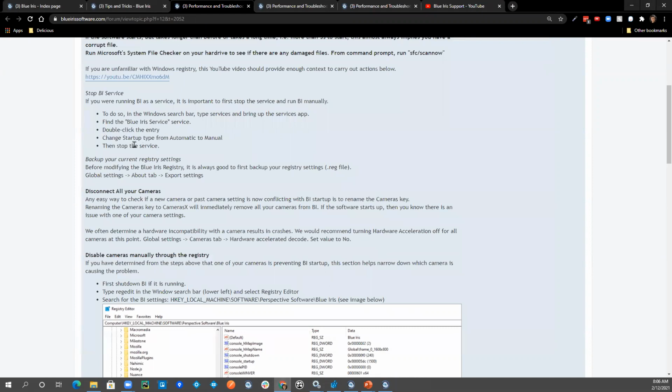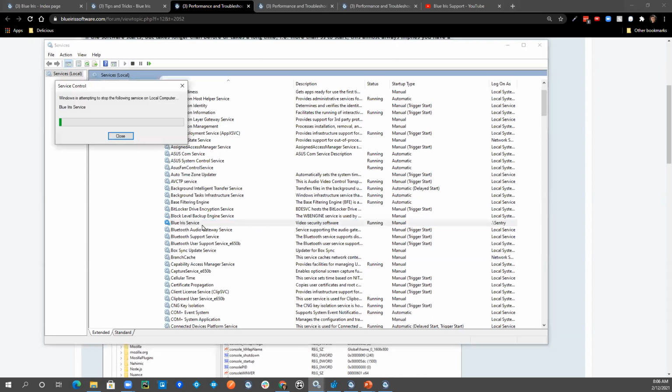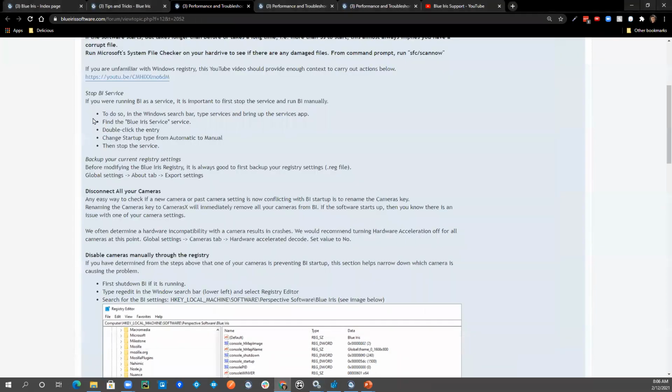For the Blue Iris service, double click the entry, change startup from automatic to manual, and then stop the service. I'm just going to do that. I'm actually running this manually because this is not my continuous surveillance machine, this is my work PC, so it's already on manual. But to stop it, it's simple: just select it and then hit stop. That's it. If you're not running as a service, you can skip this step. If you are, that's how you stop the service.